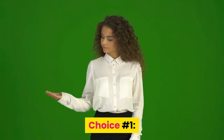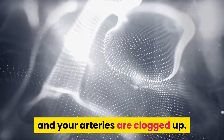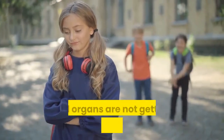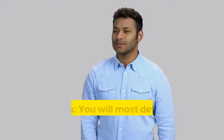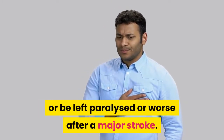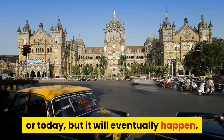Choice number 1. Put your head in the sand. Ignore the signs that your heart is struggling and your arteries are clogged up. Ignore that you don't have the same energy as before because your muscles and organs are not getting enough blood supply. Write this all off as a normal sign of aging. Results: you will most definitely suffer a fatal heart attack, or be left paralyzed or worse after a major stroke. It could happen in a year, a month, or today, but it will eventually happen.